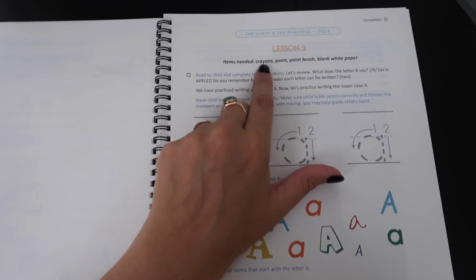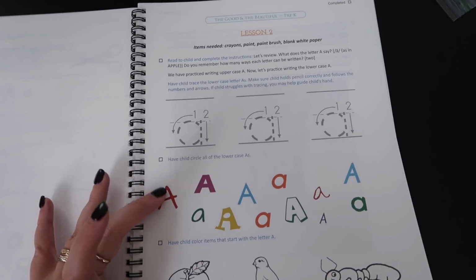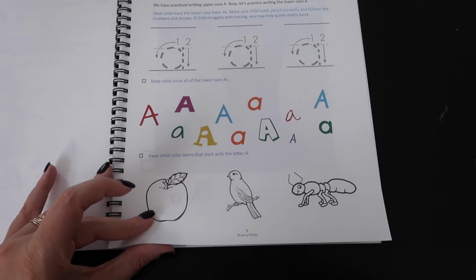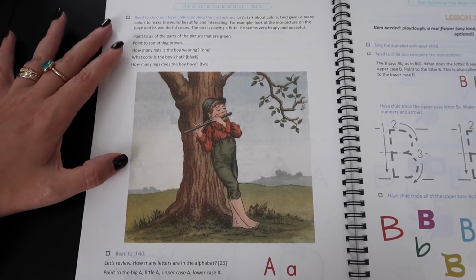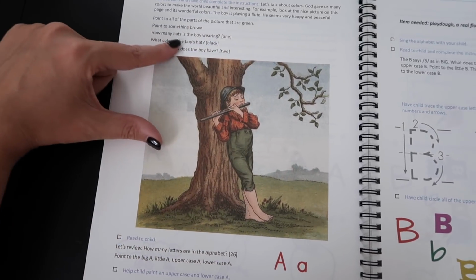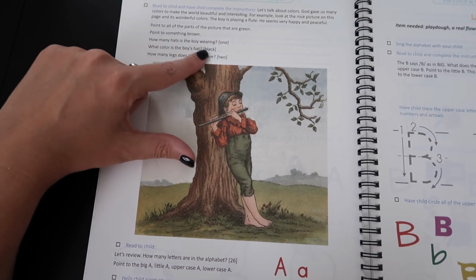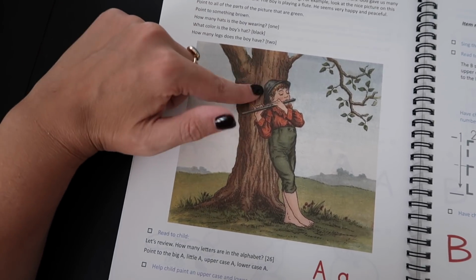Then lesson 2, you see you need crayons, paint, paintbrush, and blank white paper. And again, all the different activities that they would do. A little bit of artwork here that you're sort of having your child look at and point out the parts of the picture that are green, point at something that's brown. How many hats is the boy wearing? It gives you the answer in case you don't know that he is only wearing 1 hat.